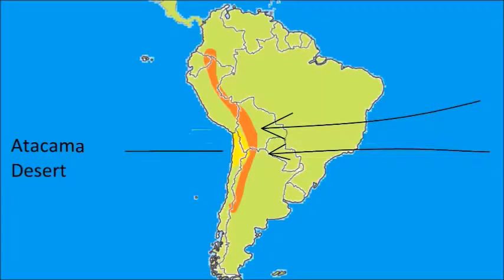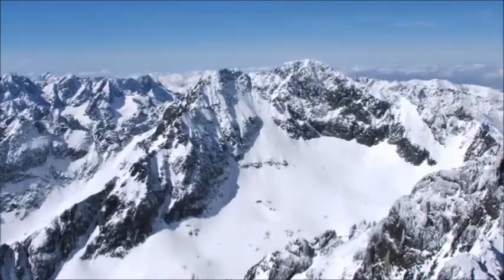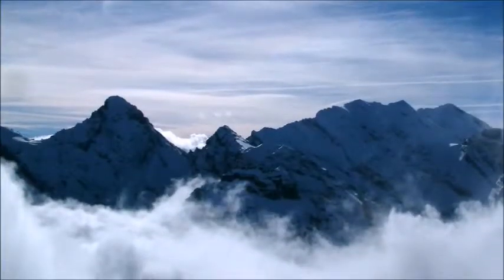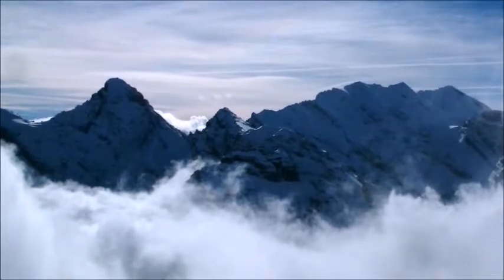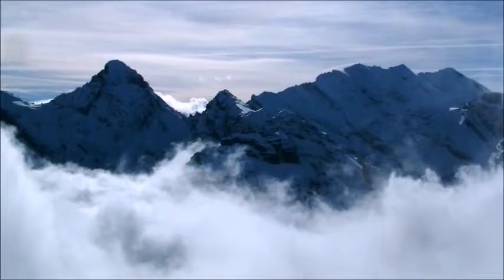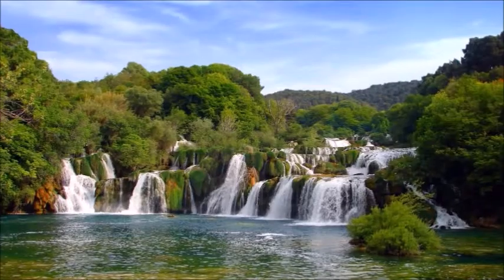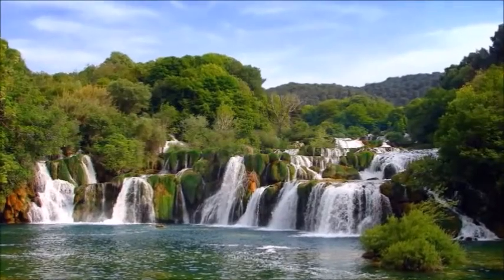To the east of this desert lie the Andes Mountains, and these mountains block the wind coming from the east. How does this form such a dry desert? The tops of these mountains are very cold, so when the winds come from the east and the air rises up the mountains, the air becomes cold too, and through a process called condensation, clouds are formed and the water condenses out of the air, forming rain and creating rivers that water Argentina to the east of these mountains.